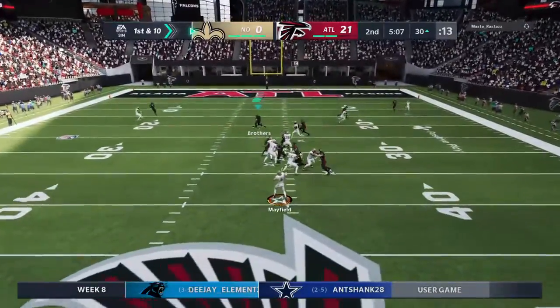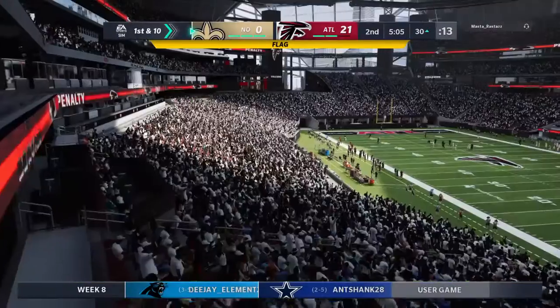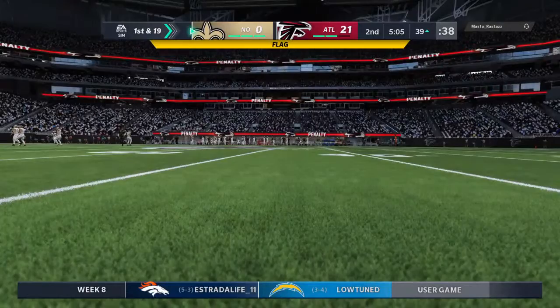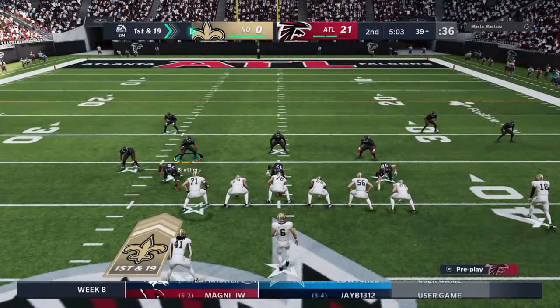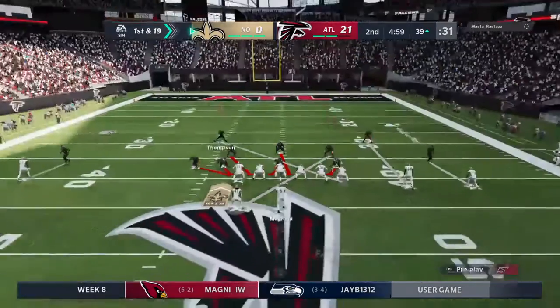They go play action. Mayfield gets this to a standout receiver, Thomas. So a decent gain, but all for naught on the penalty. It's too bad, isn't it? They were feeling pretty good about it. The only people celebrating, the guys who just gave up that play.